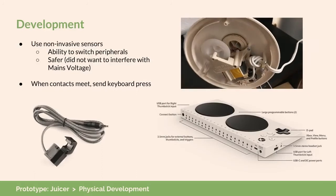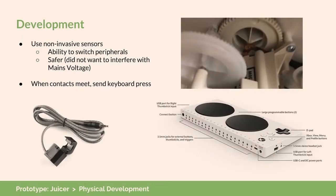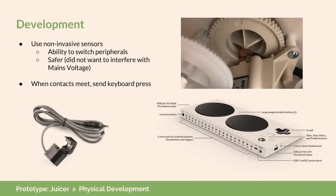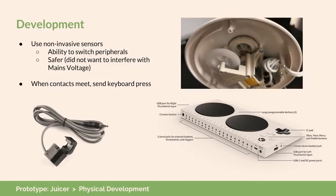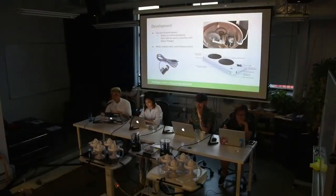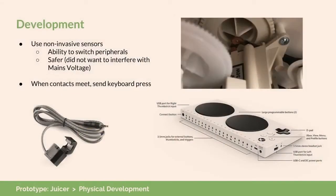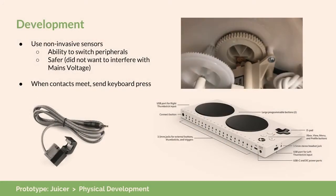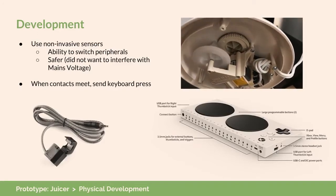So once we got the juicer, we opened it up and took it apart to see how it was working inside. And we saw that the two contacts that meet is when the juicer is juicing. And using the non-invasive sensors also was a safer route. We didn't want to hardwire into there, and have to worry about messing with the mains voltage. And so when those contacts meet, we assumed that we would be sending the signal to the Teensy, which would trigger a keyboard press.